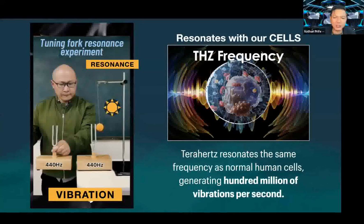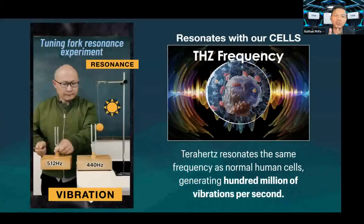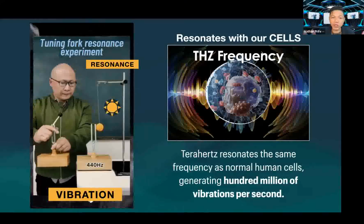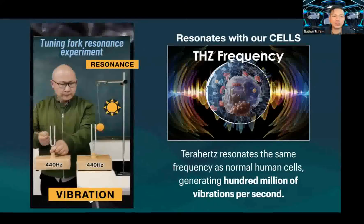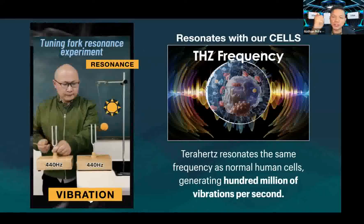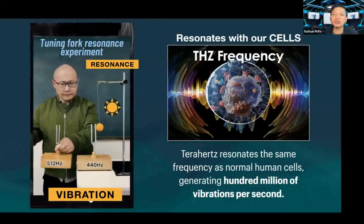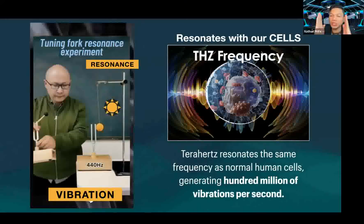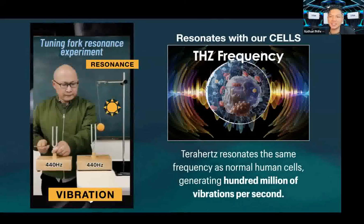Look at this. Resonance creates vibration. A perfect example is this tuning fork. The tuning fork has specific frequencies. If you tune two forks together, it creates resonance. A different frequency does not create resonance, and therefore there is no vibration. Look at the ping pong ball. Look at that. That is your cells. Your cells start to vibrate if there's the same frequency. Now, the terahertz resonates with our cells. Why is that so? Because the frequency of terahertz and the frequency of the human cell are of the same level. Boom. That's the thing there.